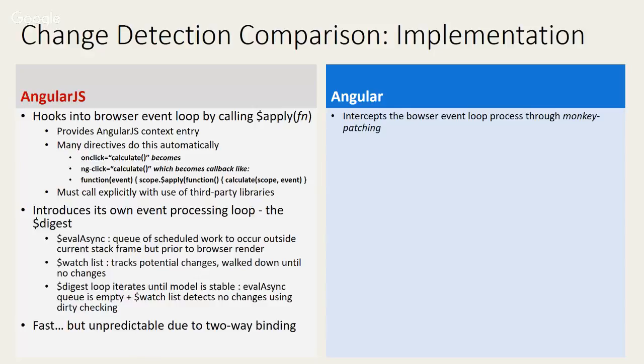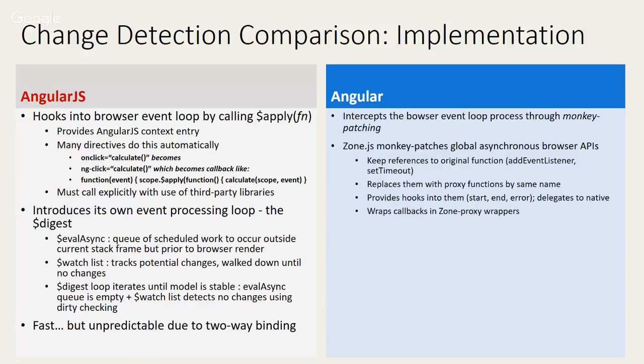So in Angular, the change detection process actually intercepts the browser event loop process through something called monkey patching. The zone.js is what monkey patches all of the asynchronous browser APIs. And what that means is that it's going to keep a reference to the original DOM API functions like addEventListener or setTimeout. It keeps references to them, and then it replaces them with a proxy version by the same name. That proxy version provides hooks into that callback to allow you to detect or attach to whenever that process starts, ends, or errors out. And then it simply delegates to the native version of that API.